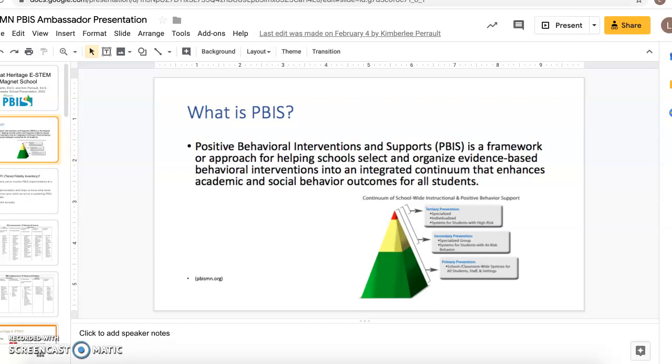The yellow portion of the triangle on the screen is the secondary or Tier 2 level of PBIS, and this is for specific behavioral interventions for students who maybe don't respond to the Tier 1 level. And then finally, the red portion of the triangle on the screen is Tier 3. That's typically for students who don't respond to either Tier 1 or 2, but oftentimes it's a student that might have an IEP or some other reason that stands between their ability and their want for participating in the school-wide PBIS program.